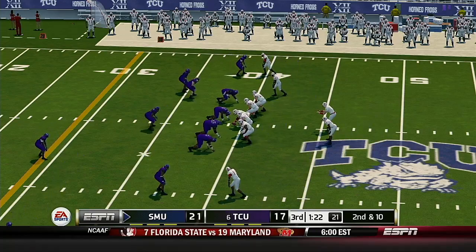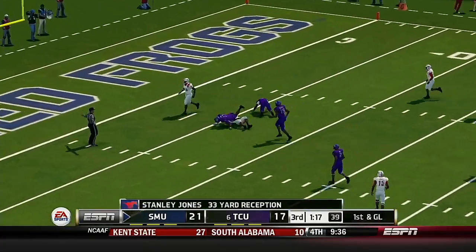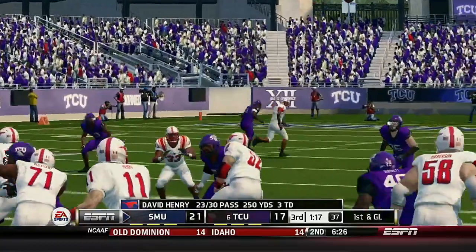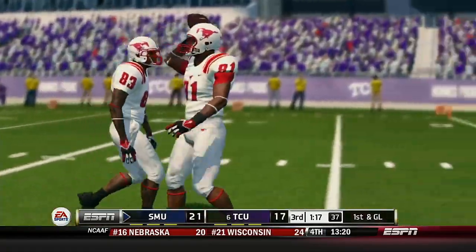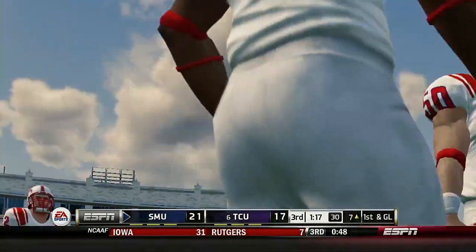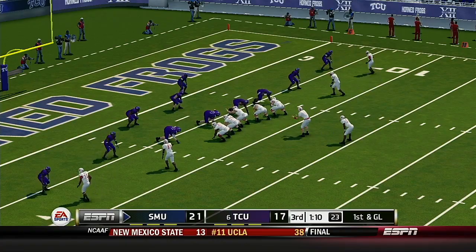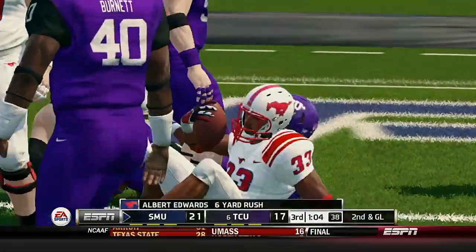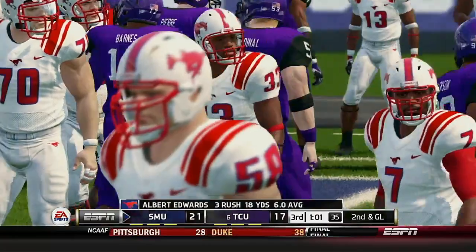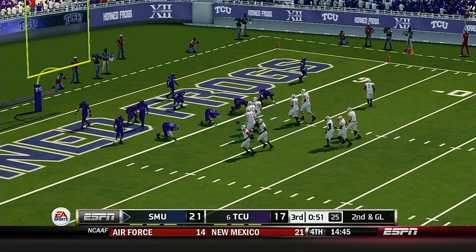SMU is up by four. He rifles it. Spectacular play, and now it's first and goal. Here's the eighth play of the series. After a nice run up the middle, gain of 6 yards. That brings in second and goal. Second down and goal, ball on the 1-yard line.